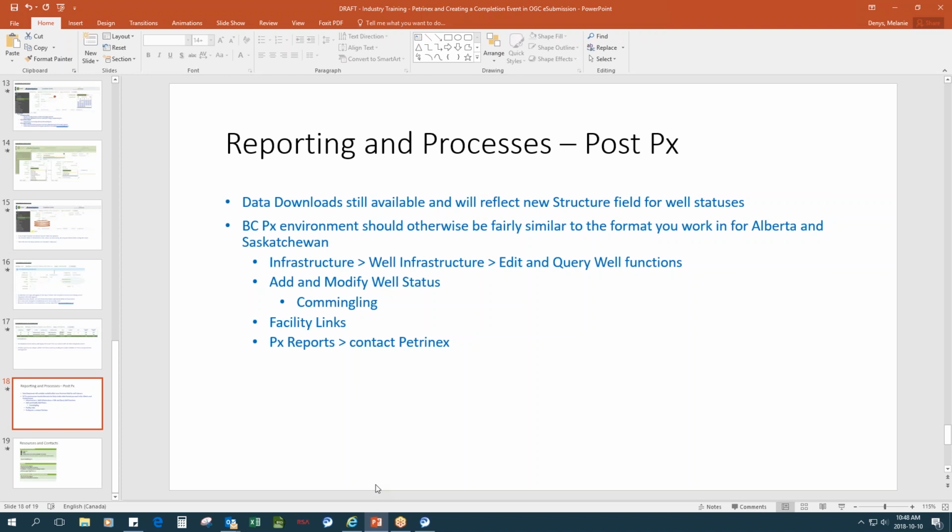BCPX environment should otherwise be fairly similar to the format that you work in for Alberta and Saskatchewan, as far as I've seen. You'll still be using the infrastructure, well infrastructure, and edit and query well functions. You'll be able to add and modify the well status. That includes the commingling. Your facility linkages will be in there, and the Petrinex reporting is available as well.